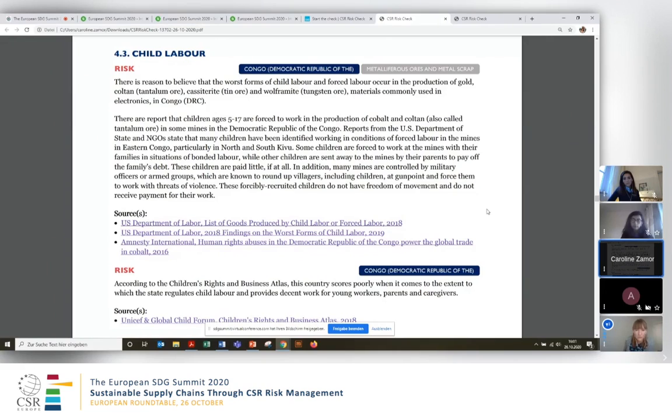And here you can also see US Department of State or Labor, I'm sorry, every year they produce a list of goods produced by child labor, and we update that every year to see what products have a risk of child labor, and that is the case for this example. So Congo, metal scrap and ores, there is a risk of child labor. And of course, this is a starting point for your company. So this is research that is available online, and after this, you have to find out if this is an actual risk for your business activity. So this is a starting point, and then you can do your own research and put them together.